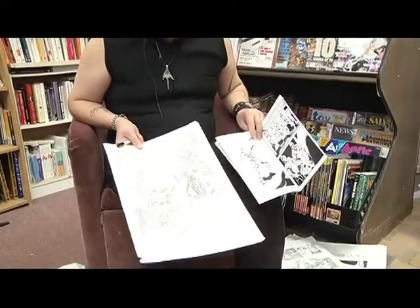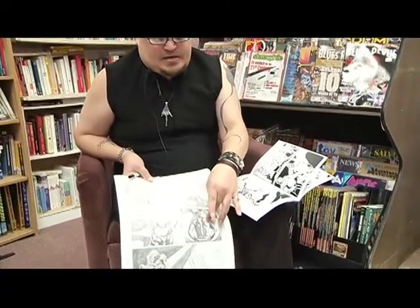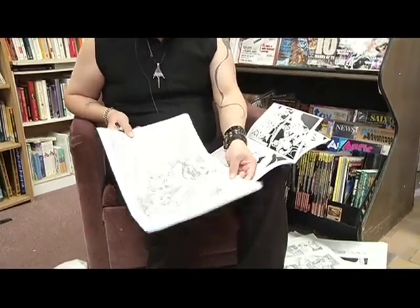It varies. I mean, this is a standard, and the reason why this is a standard is because it's big enough that you can get in all that detail, but it's not so big that it would take you a year and a day to pencil.